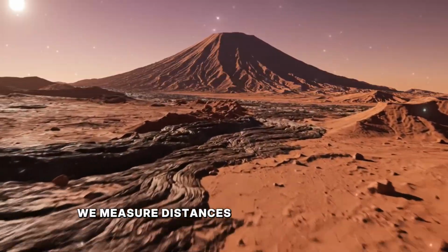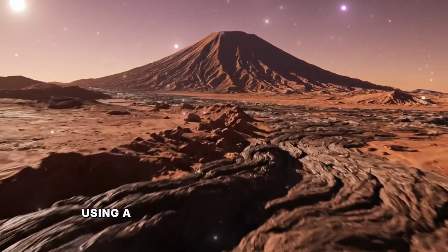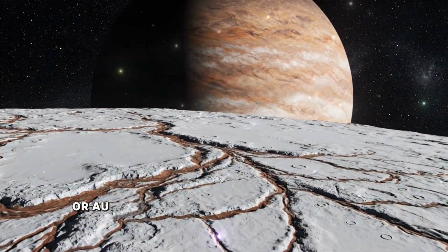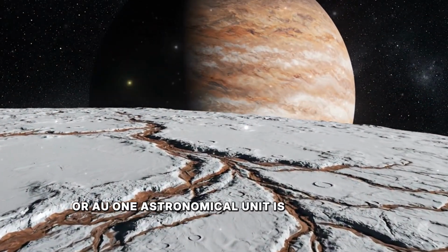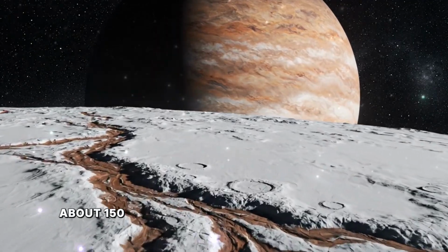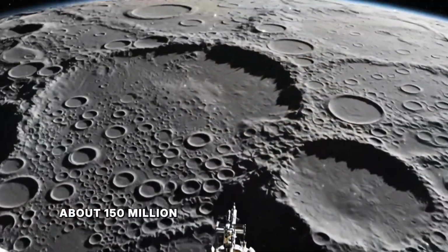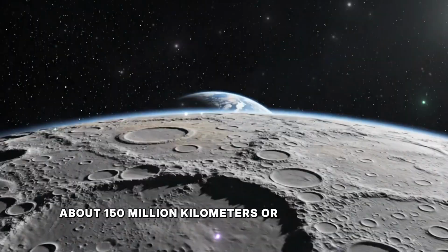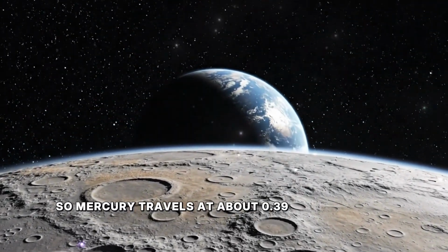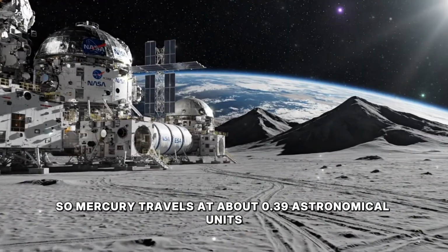We measure distances in the solar system using a unit called an astronomical unit, or AU. 1 astronomical unit is the average distance from Earth outward to the Sun, about 150 million kilometers, or 93 million miles. So Mercury travels at about 0.39 astronomical units.